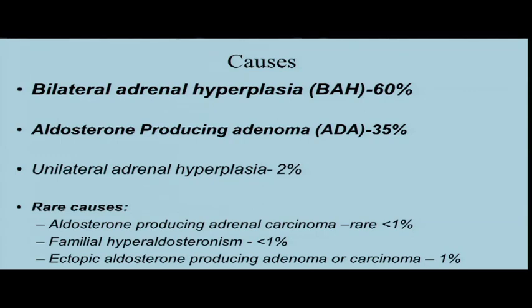Among the causes, the most common is bilateral adrenal hyperplasia, about 60%, about 2/3 of the cases. Aldosterone-producing adenoma and unilateral adrenal hyperplasia make up about 1/3 of the cases, 35% and 2%. Rare causes include adrenal carcinoma producing aldosterone, familial hyperaldosteronism, which is less than 1%, or ectopic aldosterone-producing adenoma or carcinoma.